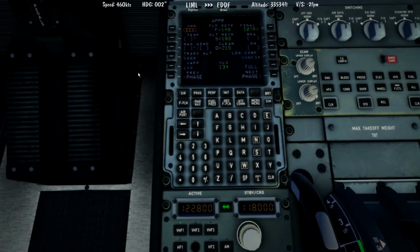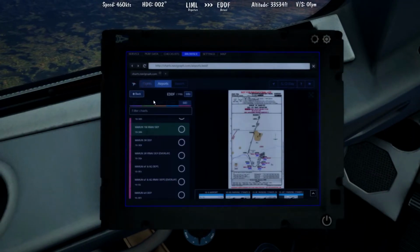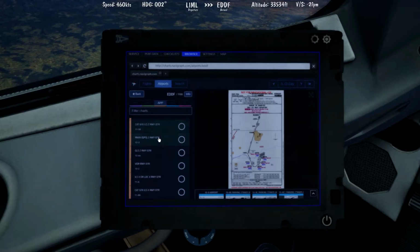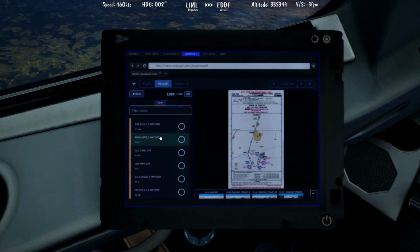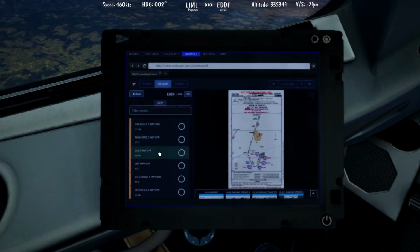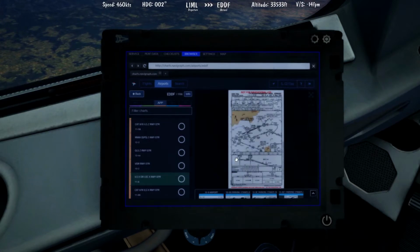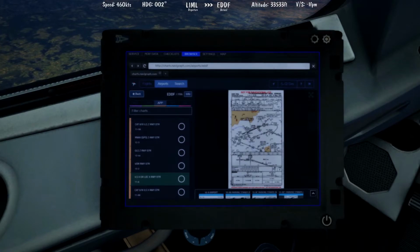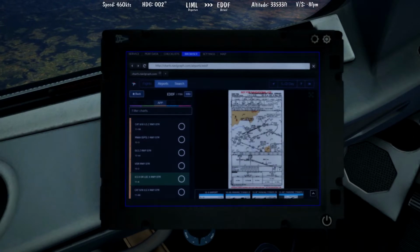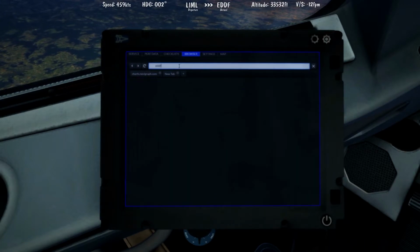Alright, arrival. Let us check the minimums. So is the ILS 07 the right X-ray arrival? Where is it? There we go. Let me check the METAR first, just in case there are any troubles. The EDDF METAR. I can probably check it in here instead, actually.